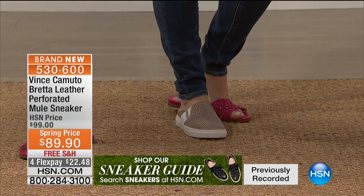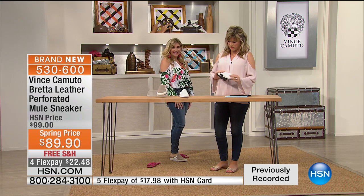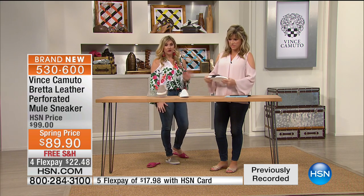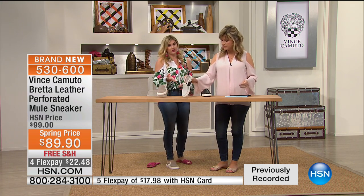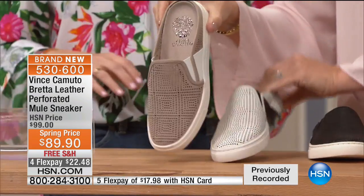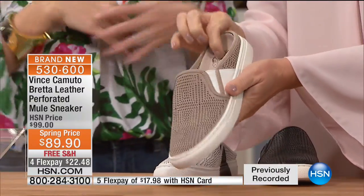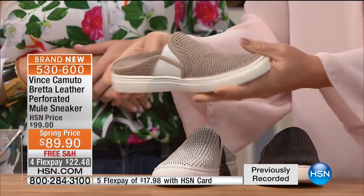Look how fun this is. This is the classic denim that we were just talking about. It looks so great with everything. I was also telling Amy that when I go through the airport, I like to wear closed-toe shoes. I like to be covered up in the airport. And this is such a great style when it's warmer out. You can slip this on, slip this off, especially when you have to take off your shoes. What a great travel companion.